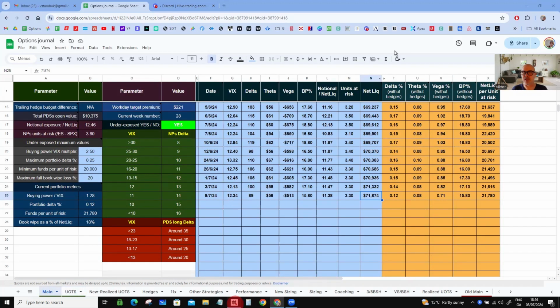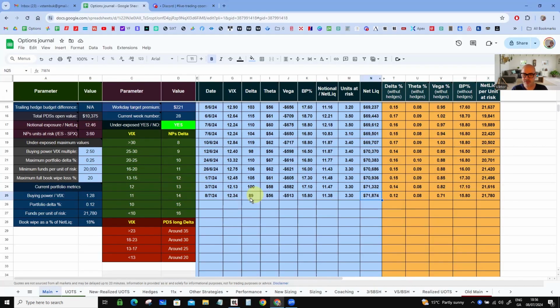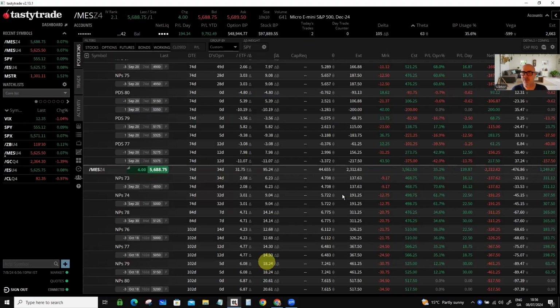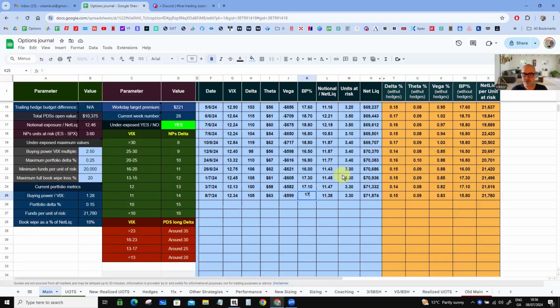And if we take a look now again here and update all of this, delta and data 105.63, minus 599. Buying power will be higher now. Capital required, we have to refresh it. 17.9, still pretty low. 17.9 and 12.46. We have 3.6 at risk.